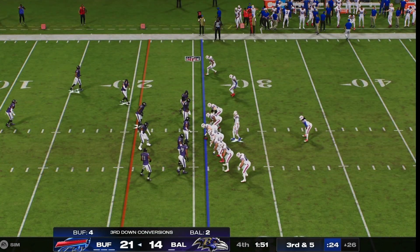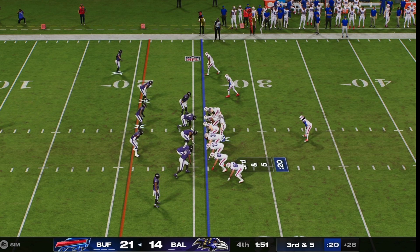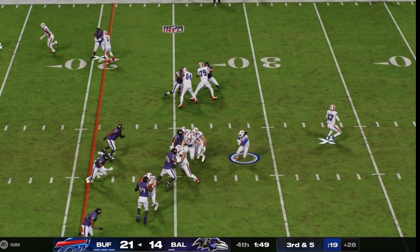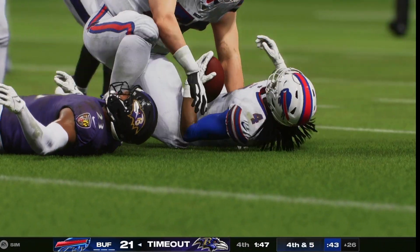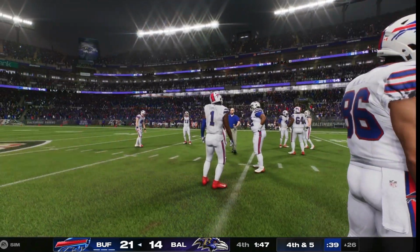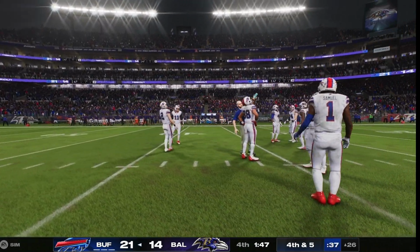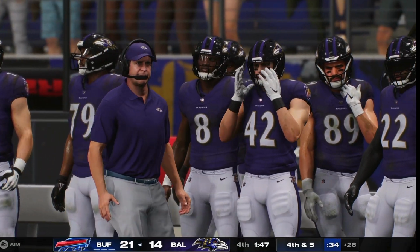And on 3rd and 5, this will be the 8th play of the drive. Again, it's Cook. And he'll maybe get back to the line of scrimmage, but no more than that. Ravens going to use their third and final timeout as they'll head to the sideline and talk over what to do next.